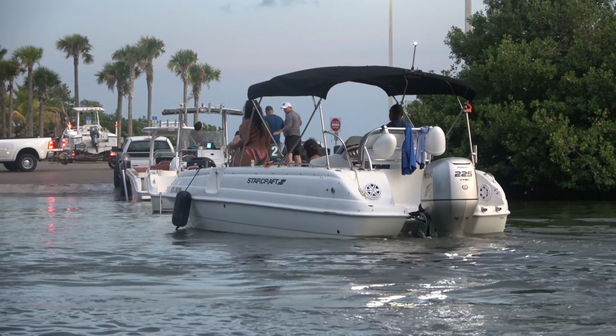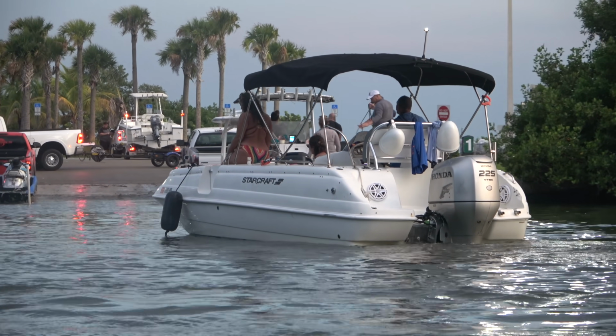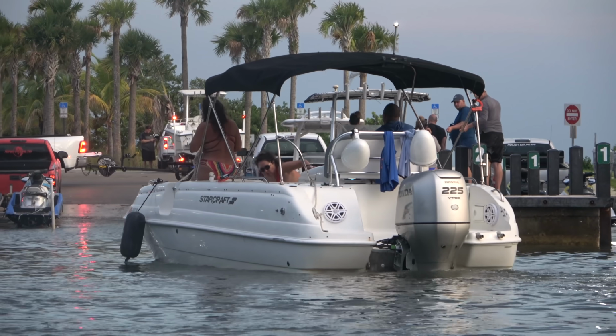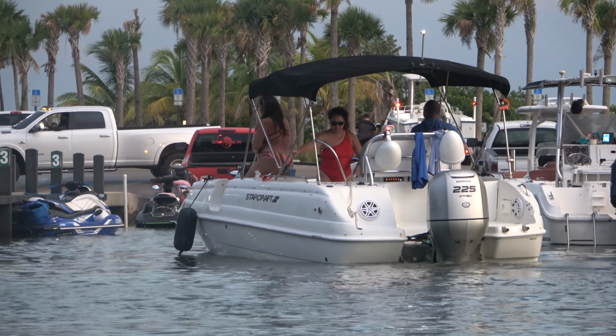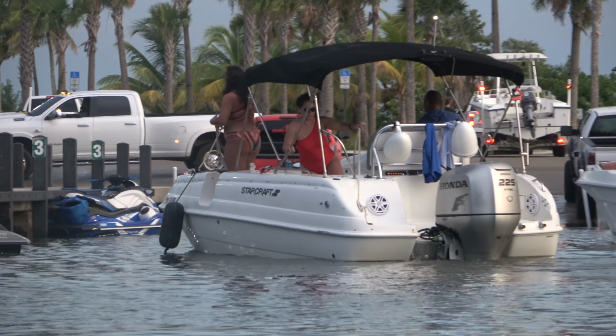Trying to make their approach in on the dock. And we got one fender out. We've got at least one line, it appears. No, there's a stern line, too. We got 2 lines, so they're semi-prepared.